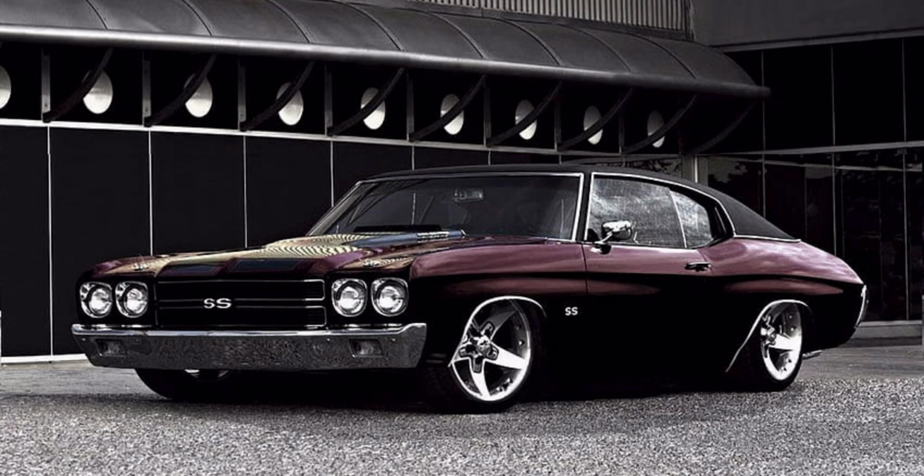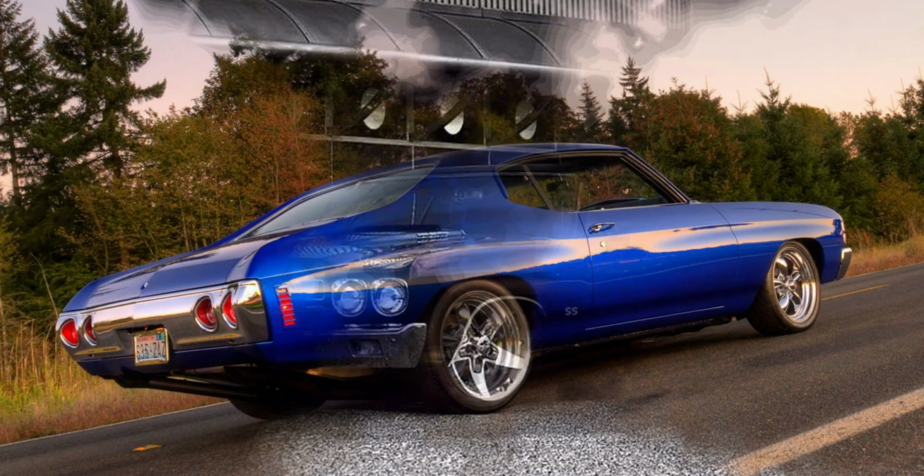In sum, the 1970 Chevrolet Chevelle SS was not merely a high-performance vehicle from the golden age of muscle cars. It was a cultural icon that represented a moment in time where power and design met in a way that resonated with the American public. Its legend lives on, not just among car collectors and enthusiasts, but in the wider consciousness of what many consider to be the zenith of American automotive power and style.